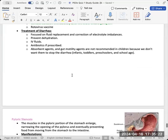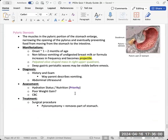For treatment of diarrhea, like we said, if it's dehydration, depending on which level it is, we do IV fluids, maybe antibiotics if it's bacterial caused. Viral, obviously, you're not going to give antibiotics because antibiotics only treat bacterial infections. Fluid replacement, correction of electrolytes, and absorption agents or gut motility agents, such as loperamide, things to stop diarrhea. We don't want that. We want them to go naturally, because stopping it makes it worse. So we will not give them things to stop them from going to the bathroom.